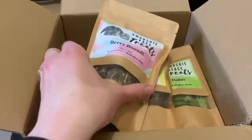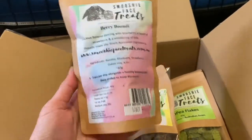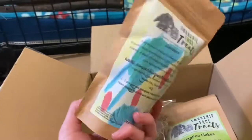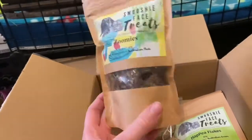So we got the Berry Boondi, which is banana, blueberry, strawberry, oat and hay and kale. And they're just little individual treats. And then we got the Zoomies, which is pear, beetroot, greens, fennel, oat and hay and raspberry. And that's all that's in it. So they're individual treats as well.